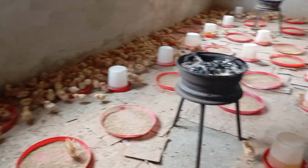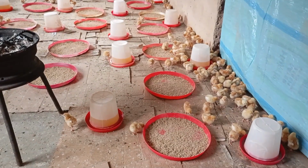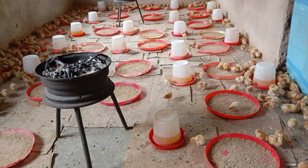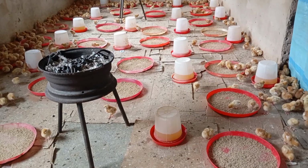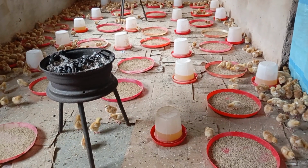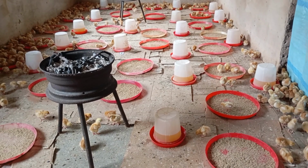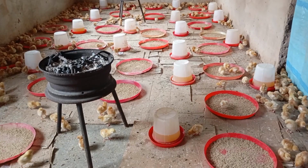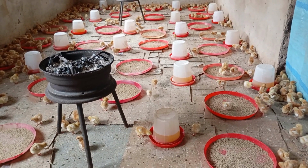It's a very long place, and there are feeders and drinkers everywhere. Any place they run to, they will get a feeder, they will see drinkers. You know why? Because you want to have a very good flock uniformity. In as much as, oh, they stayed very long, you might not be able to keep up, but you have to try. Because when your birds start laying and you have a good flock uniformity, you have a good laying percentage. All your birds will get to peak very early.